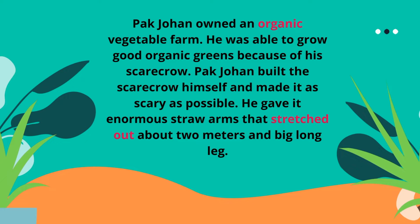Pak Johan owned an organic vegetable farm. He was able to grow good organic greens because of his scarecrow. Pak Johan built the scarecrow himself and made it as scary as possible. He gave it enormous straw arms that stretched out about 2 meters and big long legs.